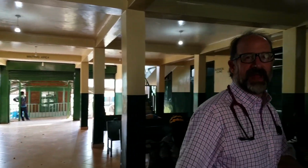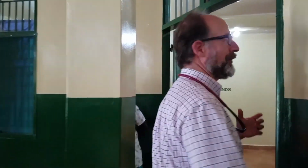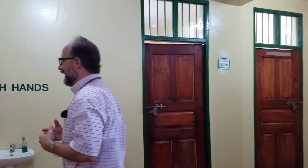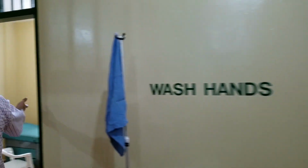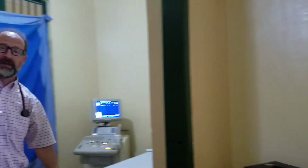So let's go here into the outpatient department. This is called OPD, or really you'd call it an outpatient clinic. Patients come in here. We have a sub-waiting room. We have 7 exam rooms and a nurse's triage room. The procedure room is here to the right, but here to the left is where we diagnose many things.